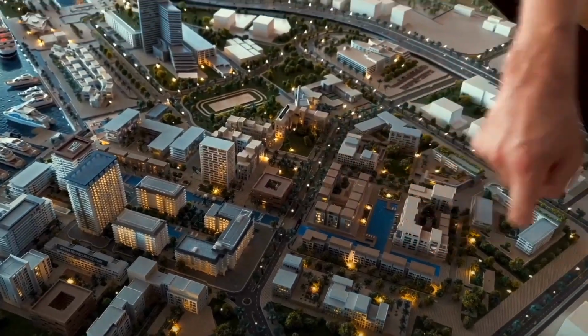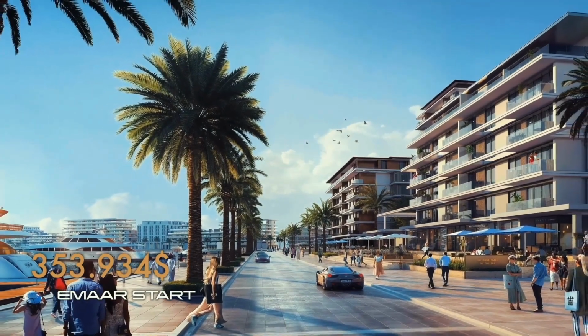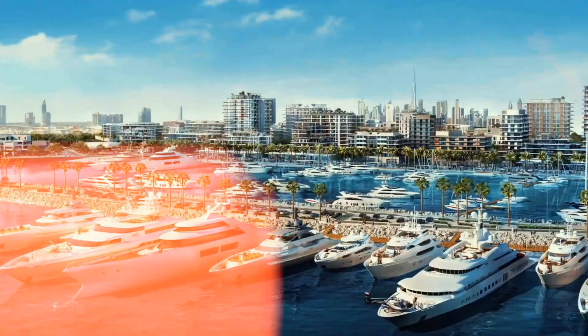In the future, of course, it will grow. Even the developer MR started their projects at 1.3 million dirhams for a 1-bedroom apartment, and today they are selling 1-bedroom apartments for 1.9 million dirhams. Let's talk about the Orise project.